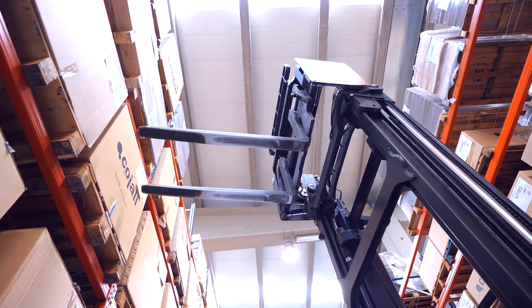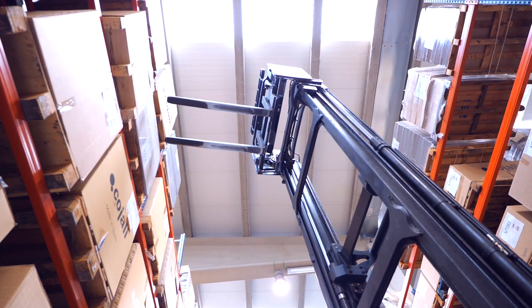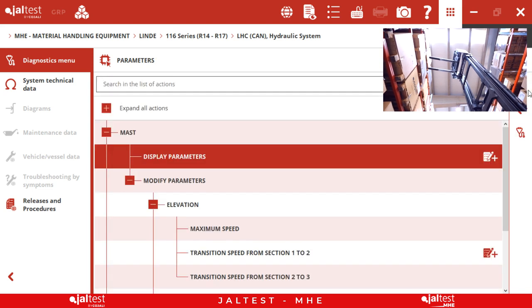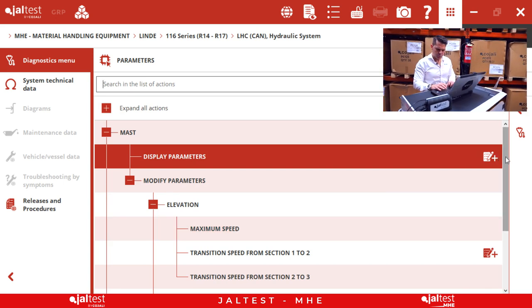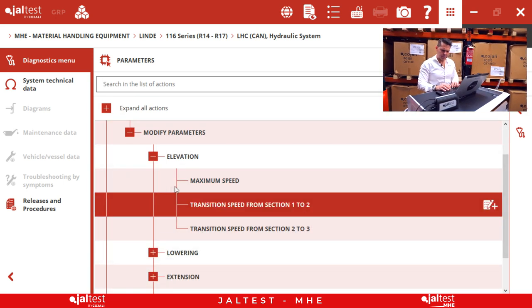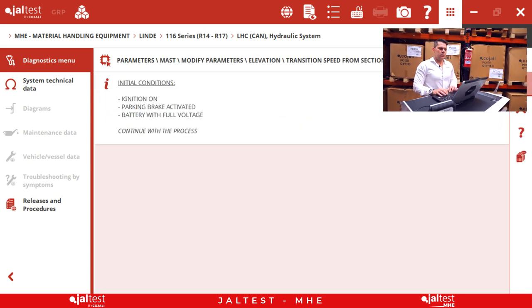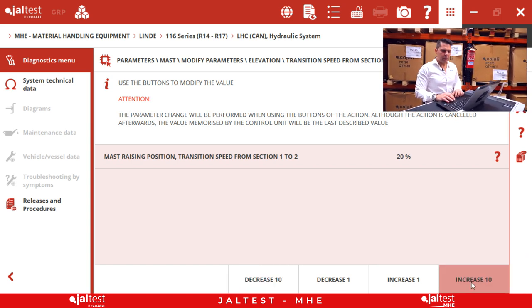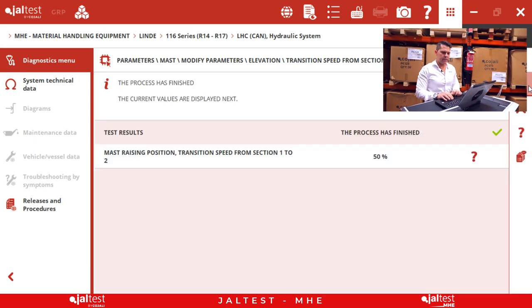Now you can see the deceleration of the mast, and then it goes faster again. This is fantastic. Now it's important to put the parameter back to the same value. It is now set at 20%, and now we are going to set it back to 50%. So 50% is done.